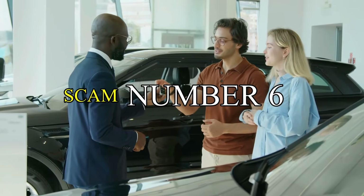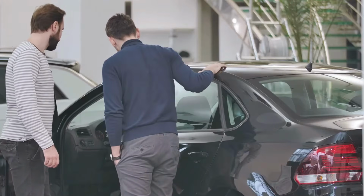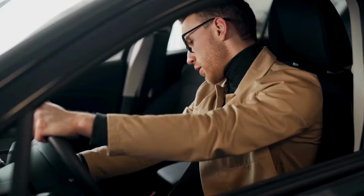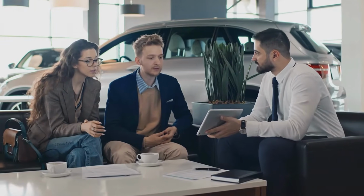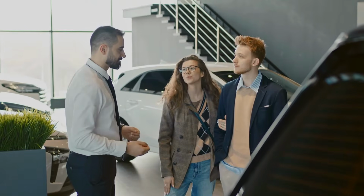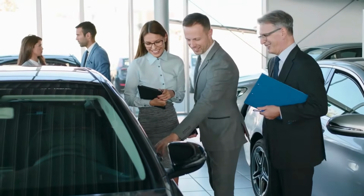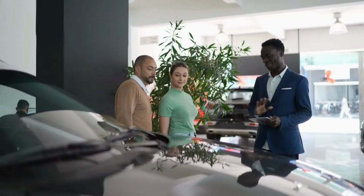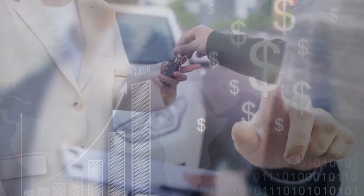Scam number 6 targets your trade-in, and it's called the intentional undervaluation cycle. Here's the pattern. You know your car is worth $12,000 because you check KBB and Edmunds. The dealer offers you $8,500. You counter with $11,000. They talk to their manager and come back with $9,200. You feel like you're making progress, but here's what's really happening. According to wholesale auction data, that dealer knows your car will sell at auction for $12,800 minimum. They're offering you $9,200, which is a $1,600 profit margin just on your trade.